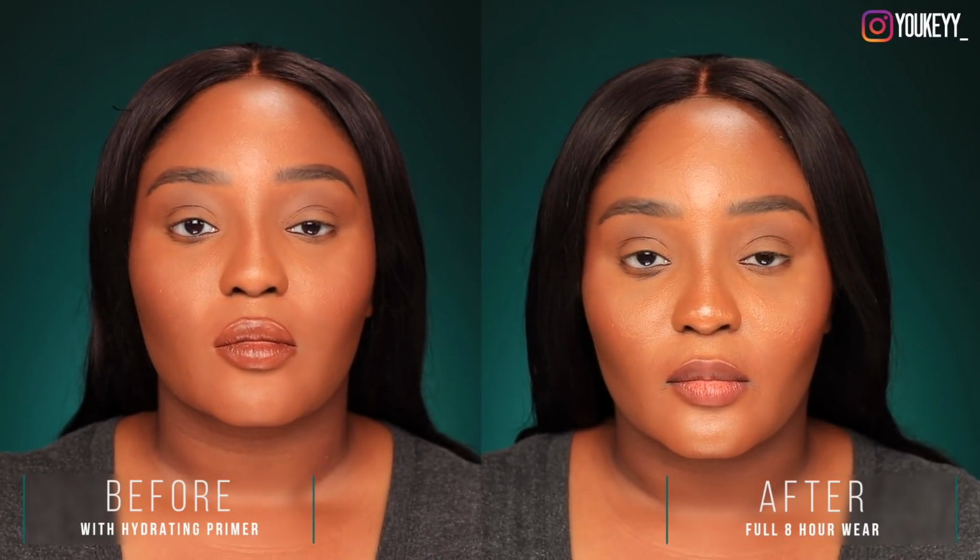I do not have my phone on me, but believe me, it is 12:15 a.m. So 8 hours have elapsed officially. This foundation held up well, you guys. I am shocked, but not quite, because obviously Laura Mercier, they have a reputation to uphold, you know, like quality.